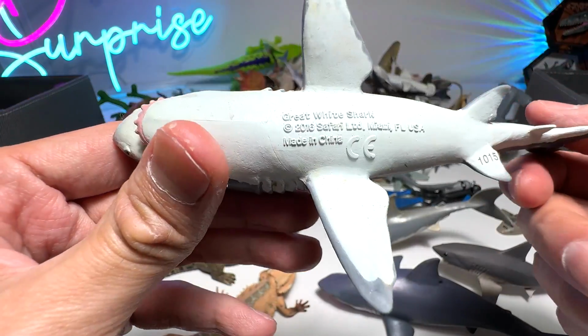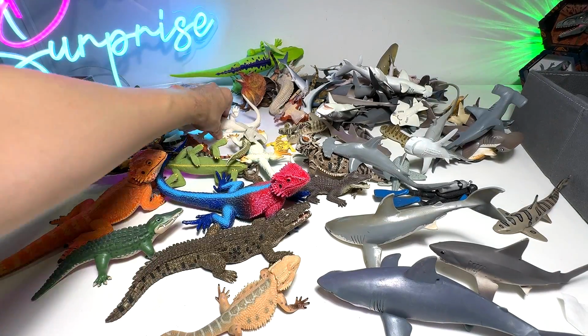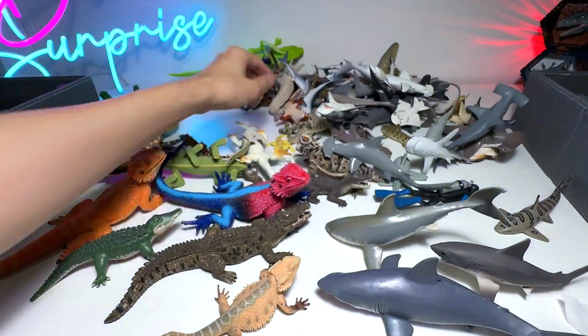So right here, we have another great white shark from Safari Ltd. Beautiful one. Next, we take a look at another reptile. We have the white alligator. Beautiful.